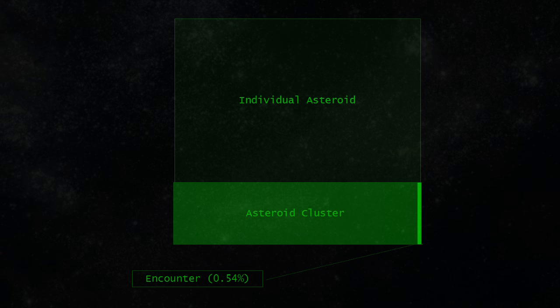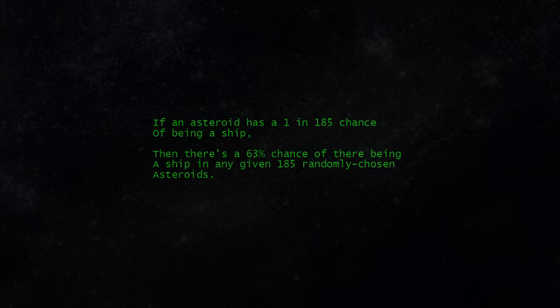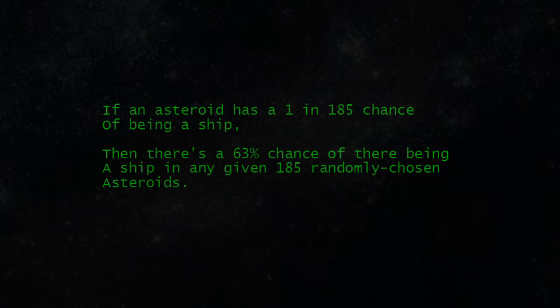Now, it's important to remember that you're not guaranteed that if you search 185 asteroids, you'll find an exploration ship. A useful rule of thumb is that anytime you have a chance of 1 in n objects being something, there's only about a 63.2% chance of you finding an object with that thing in n random objects. So if you search 185 asteroids, there's about a 63% chance of you finding an exploration ship.